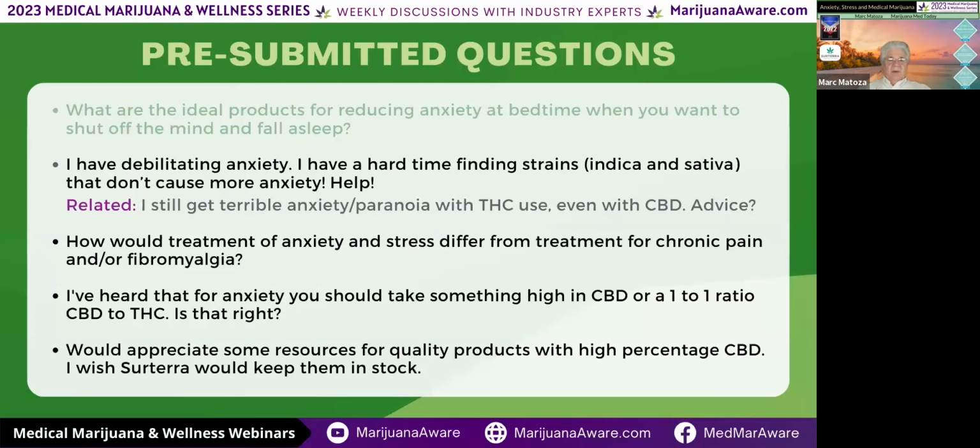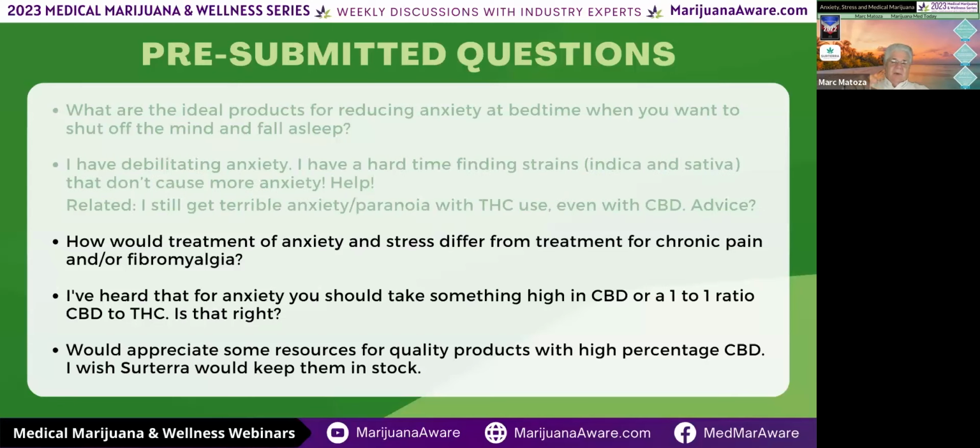What would treatment of anxiety and stress differ from treatment for chronic pain and fibromyalgia? Oh, by the way, on that previous question, one of the issues that could come up, especially if you have PTSD, is that pinene could be one of the culprits that get in the way of or cause more anxiety when you are using the product. So pay attention to whether you have pinene in the product and how much of it. Your thoughts on that, Manny?